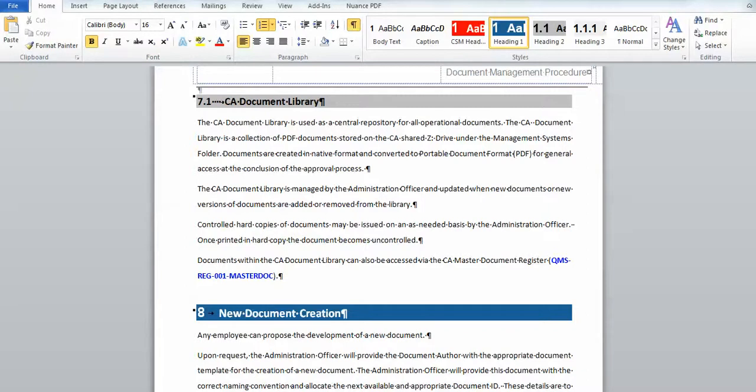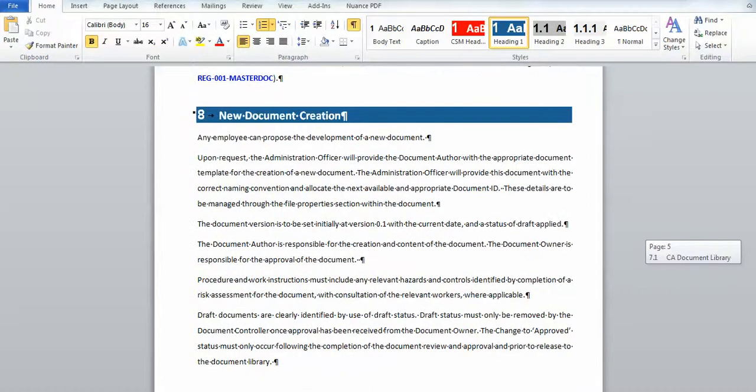What we envisage is that it would be either a database or a major spreadsheet that contains everything in the Z drive, where everybody can go and find it, and access anything that you're looking for. Where you want to create a new document, you could propose the development of a new document. You can draft it all up yourself. There'll be templates available in the library for you to use.